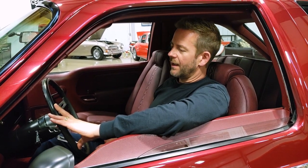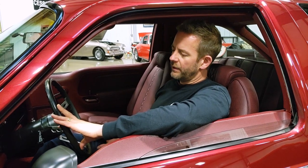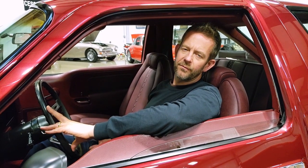This is a car that I have had the pleasure of driving around Seekonk here for a little while with my mechanic after we serviced it. It really, really runs good. It drives good. Everything works as it should. It's just a super, super fun car.